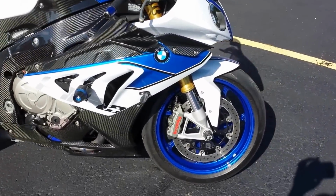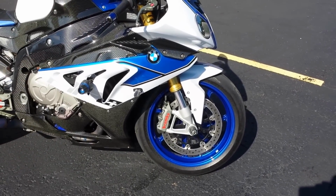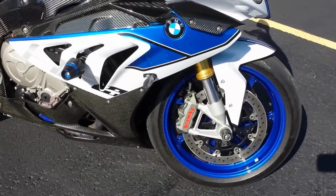This motorcycle features Brembo monoblock brakes. They're not M50, but they are Brembo monoblock.